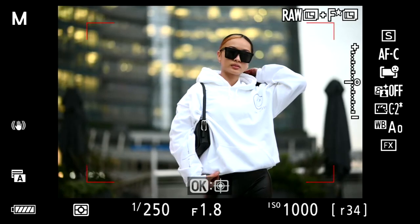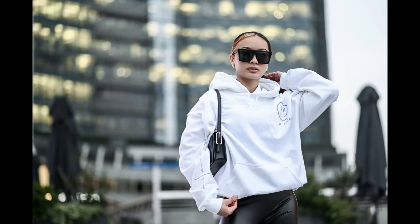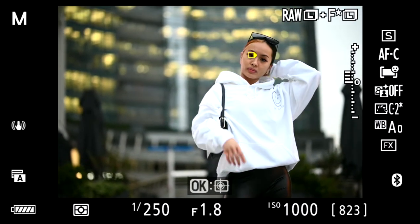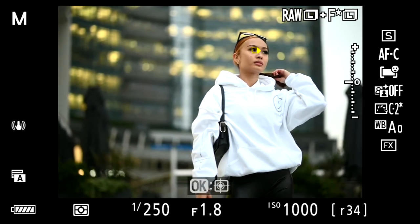So in the next 5 seconds, you're going to see how this camera works. I recorded the AF view so you can see the photo shoot with Yasmin. As soon as she removes her eyeglasses, the camera finds her eyes. Here I'm using the auto area AF.